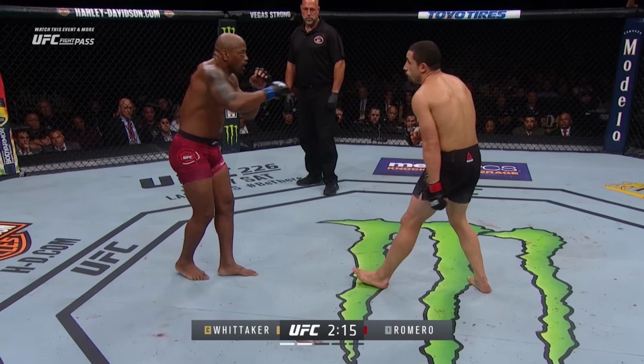Oh! He is hurt. Oh! Romero with punches and punches here. Whittaker forced to circle out. This is crazy. One of the best rounds of the year to date, and there's still a minute to go. Both of these fighters refusing to go down. Somehow they're staying on their feet. Wow.